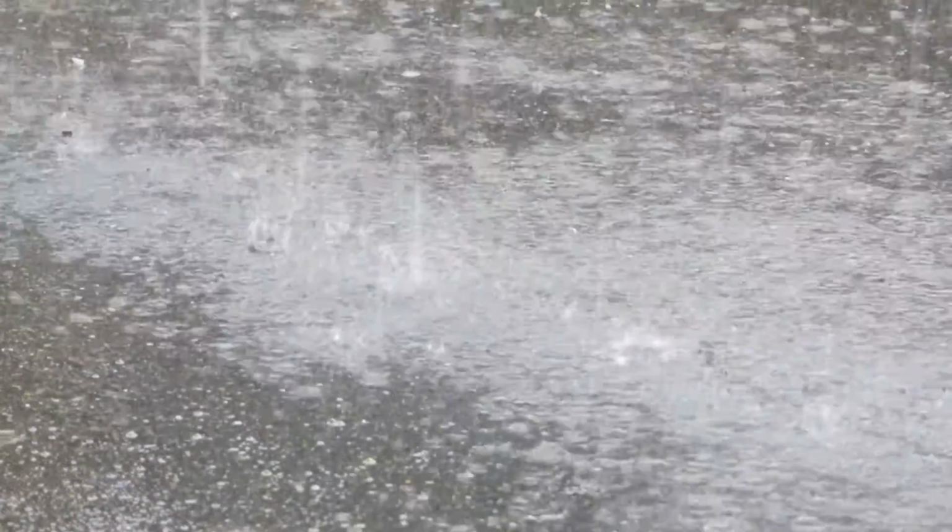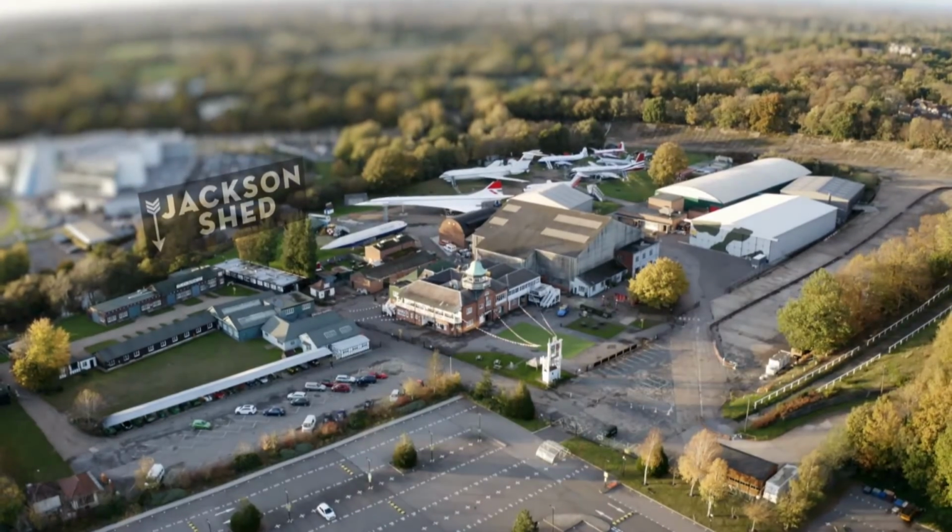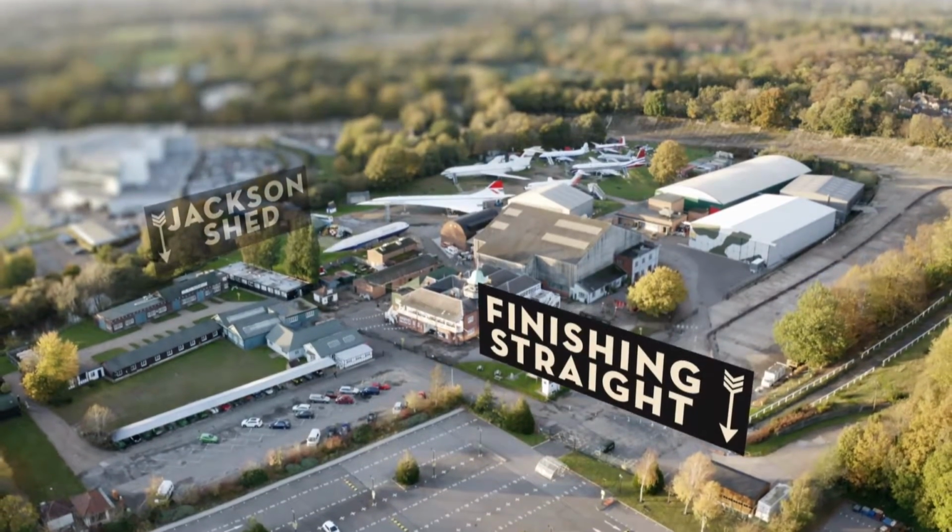But will the weather wave the checkered flag before it's even begun? There's a fair quantity coming down today. By the finishing straight, Brooklands' first set of wings prepares for its big reopening.